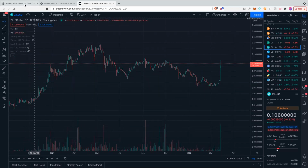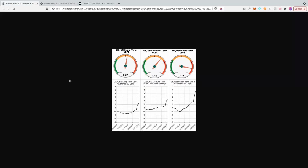The first of those takes us over to the UDPI. This is the upside downside potential indicator. It's our in-house risk indicator for ZIL and for almost 30 other assets at this point. And we look at this on the long term as well as medium and short term timeframes. The long term is reactive on the level of months and even years, and it's designed to be used in trading on those timeframes. The medium term is a little bit quicker.